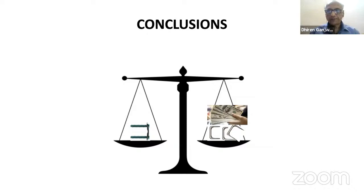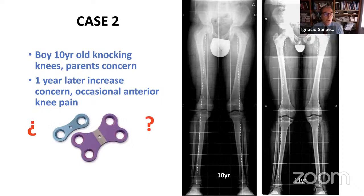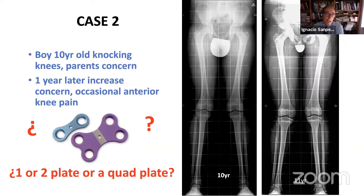Okay, so let's go to the second point. It's a boy, age 10, who has knock knees. The parents are very concerned. We tell them that it's on the limits for surgery, and that only if he had pain would we consider it seriously. So he came 1 year later complaining of anterior knee pain. We don't know if that's because of the suggestions to the parents. And the question to the panel here is whether you are going to use one 8-plate or two tension band plates, or are you going to use a quad plate rather than a single plate?